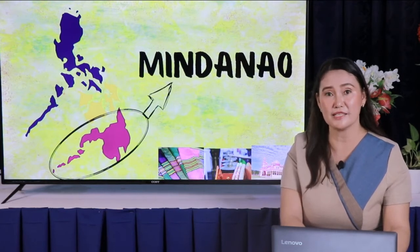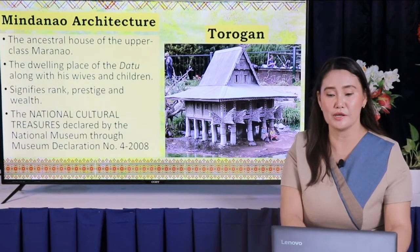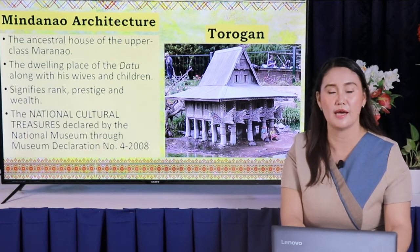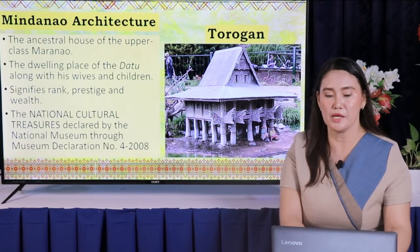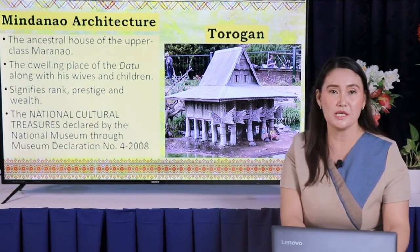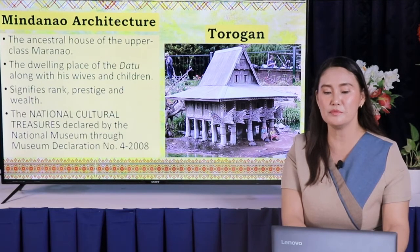Mindanao also has famous architecture, sculpture, and distinct functional arts that display the richness of their culture and traditions. Let's explore some of Mindanao's famous architecture. First, we have Torogan, an ancestral house of the upper class Maranao. It is a dwelling place of the Datu along with his wives and children. There could not be any house larger than this of the Datu within the Sultanate, for this signifies rank, prestige, and wealth. The National Museum has declared the Maranao Torogan, specifically the Kawayan Torogan, as one of the national cultural treasures through Museum Declaration Number 4-2008.